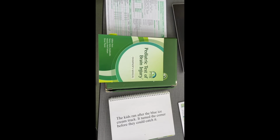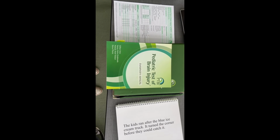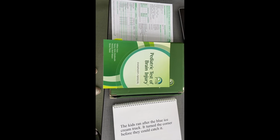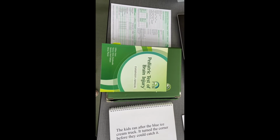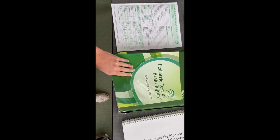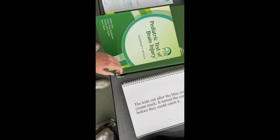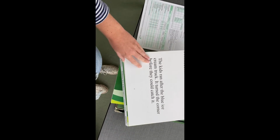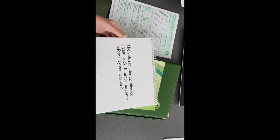This test is called the Pediatric Test of Brain Injury. The purpose of this test is to test for neurocognitive skills that are needed to return to school in general. So we would use this on a child ages 6 to 16 after a TBI. So here are the test materials. We have our test booklet. There are 10 different subtests, and each of the subtests are scored. And then you get a score that yields a total orientation ability. Then here we have the stimulus book, and certain of the subtests need different stimulus.